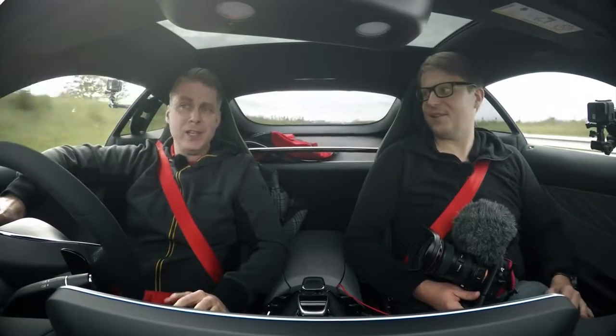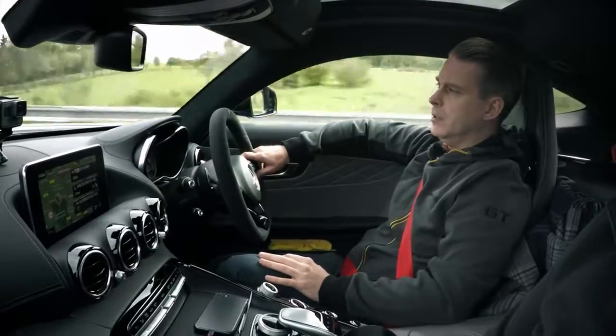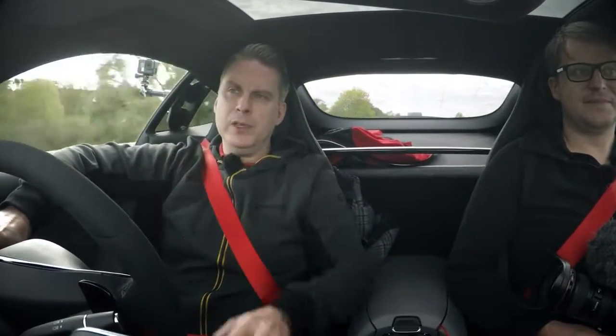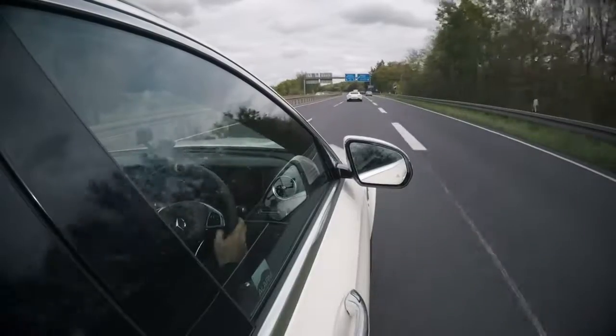Also, the car is so rare, you will never otherwise see this car. Exactly. As I said before, only 500 for the world, only 25 in the UK. So it's not a car you're going to see very much, and here I am with two of them. Yeah, it's a lot of fun.